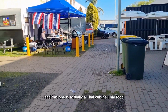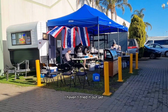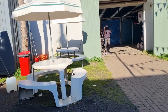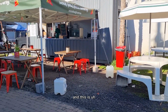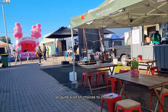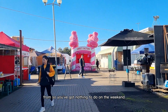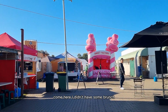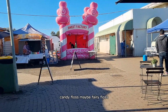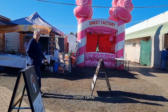And this one is actually a Thai cuisine, Thai food. I haven't tried it out yet. Maybe I will try it out one day. And this is a pizza place. So quite a lot of choices to choose from. So if you've got nothing to do on the weekend, come out here and have some brunch. And I think that's a candy place, candy floss, maybe fairy floss, cotton candy.